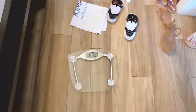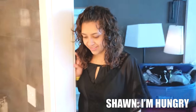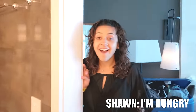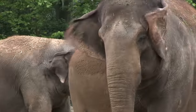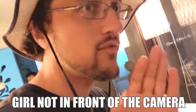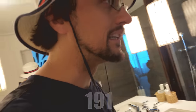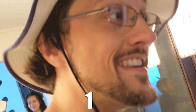Bye. All right, we've all been in here weighing ourselves. Mommy weighed in at 622. We've been eating a lot. Okay, now it's time to see how much I weigh prior to coming on this trip. What did I weigh? 5,684. Whoa, that's heavy. No, I weighed maybe like 191. Why are you being generous? Fine. I weighed 198.